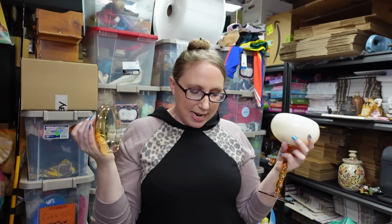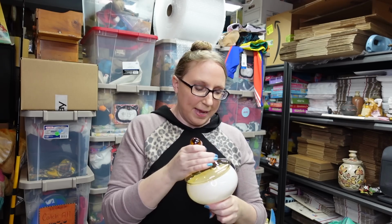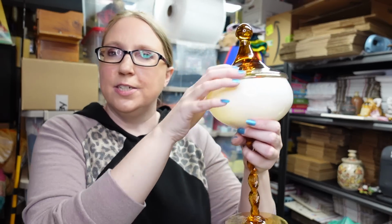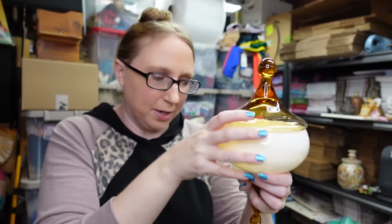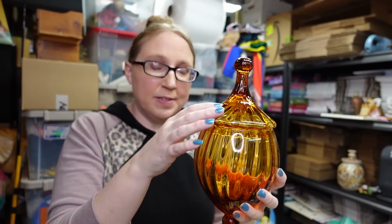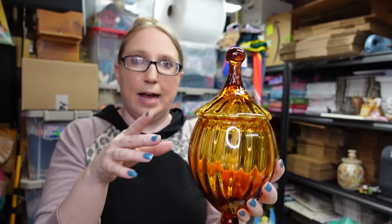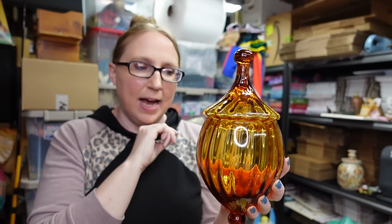I paid $10 for it at a yard sale, and I listed it as a buy it now for $89.99. I just love the coloring on that one. Fairly certain this one came from the same yard sale. Again, another Empoli apothecary style circus tent lid.